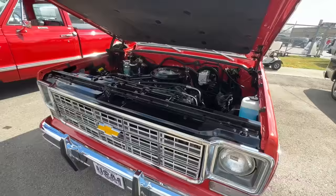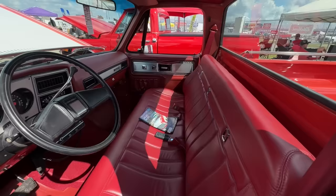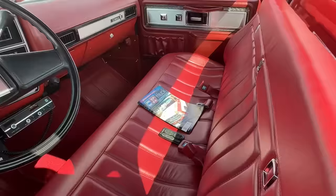The truck is crazy, man. Love the wheels, love the interior. I mean, they freaking knocked this one out of the park. You get the cover truck on CK Magazine. That's always cool to drop that in the seat. Beautiful truck.